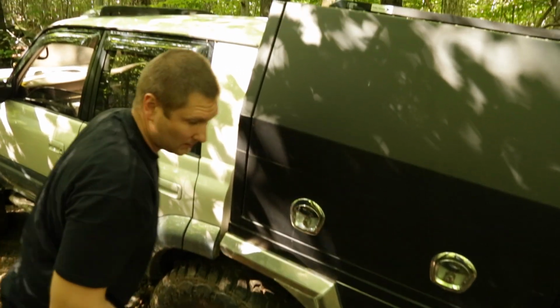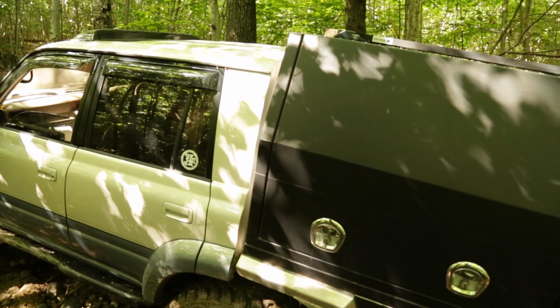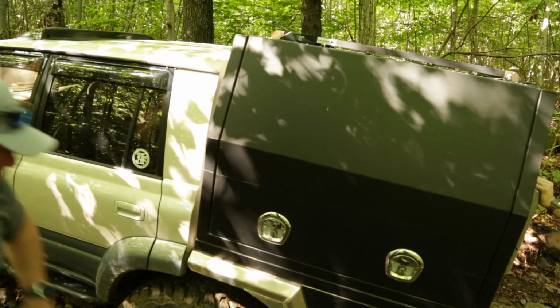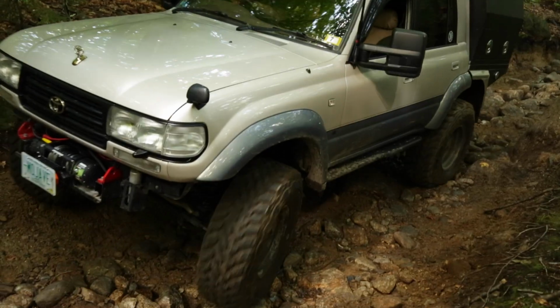Both sides are snapped. We barely touched it too. Long story short, the welds on the front of his tray broke. And the tray is just being held on by the rear welds right now. So it's flopping around like crazy.